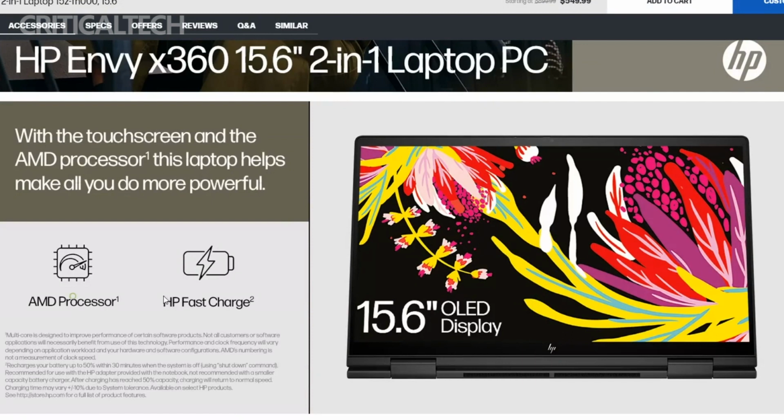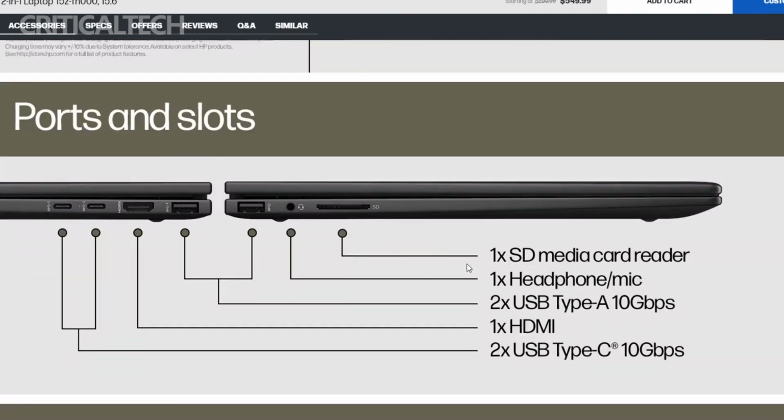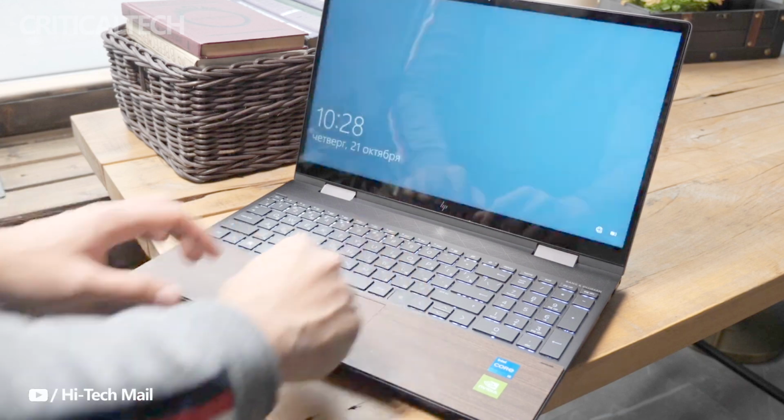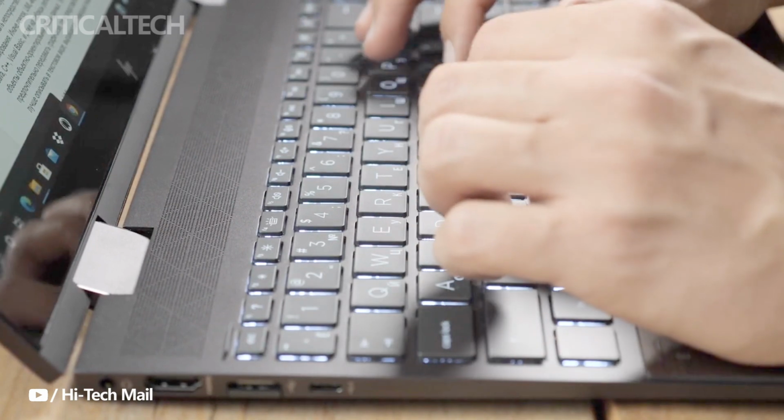The Envy X360 15 laptops come preloaded with Windows 11, the latest operating system from Microsoft. Windows 11 offers an enhanced user interface, improved performance, and a range of new features developed to enhance productivity and creativity. Users can take advantage of the latest innovations and capabilities provided by Windows 11 to further optimize their computing experience.